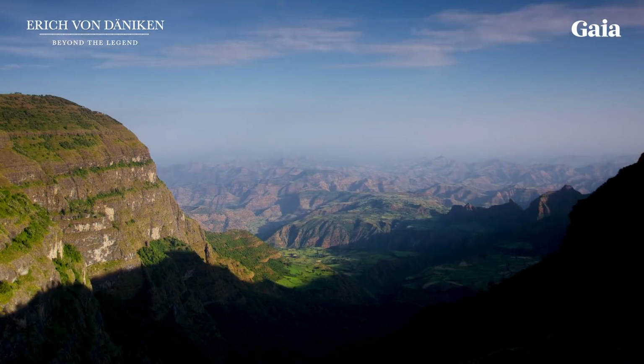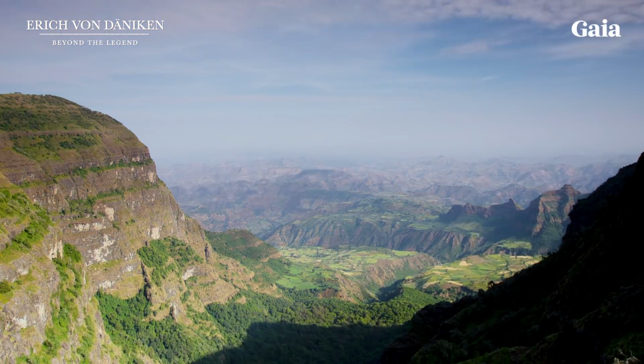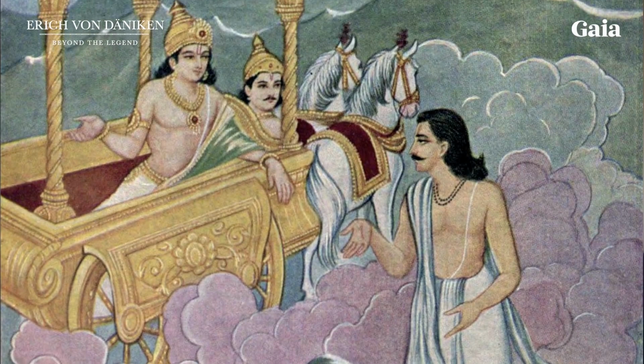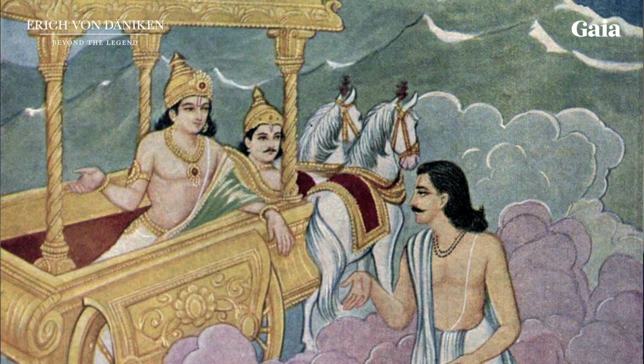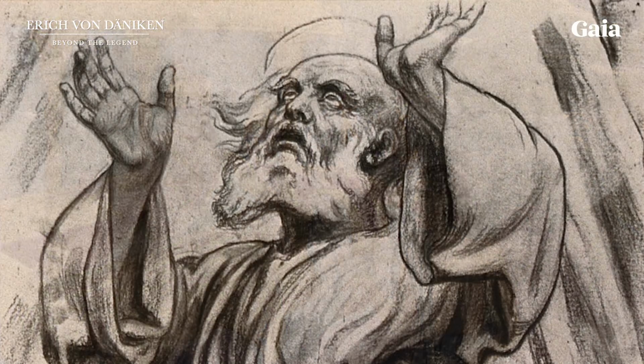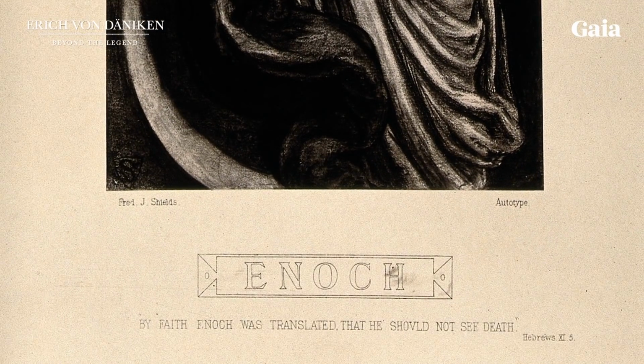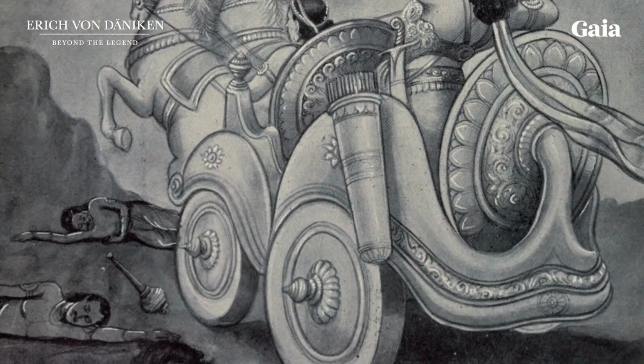India is the land of the gods. Everything is always connected together. When we hear the story of Arjuna, he was up in another spaceship. It's the same story as we hear from another part of the world, from Enoch, who was up there, who learned the language. It's all different names, but at the base, the same stories.